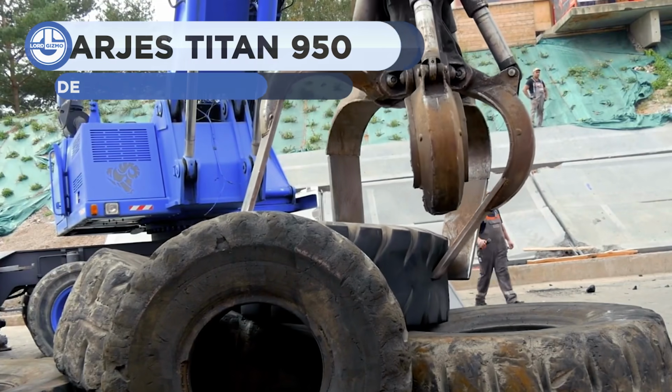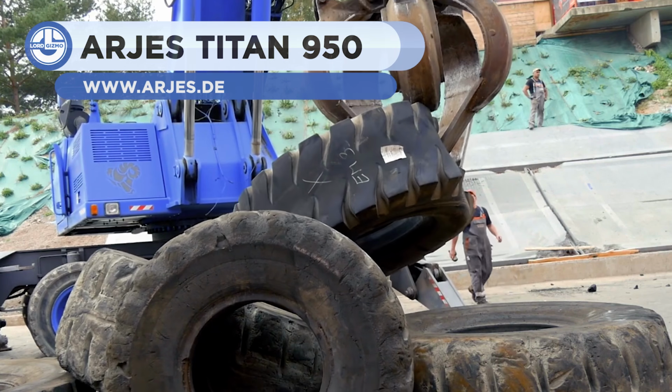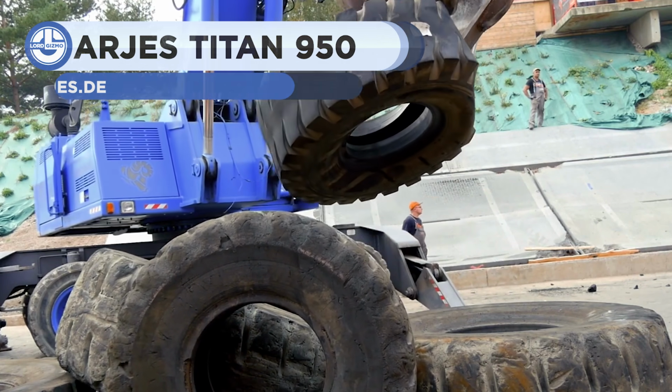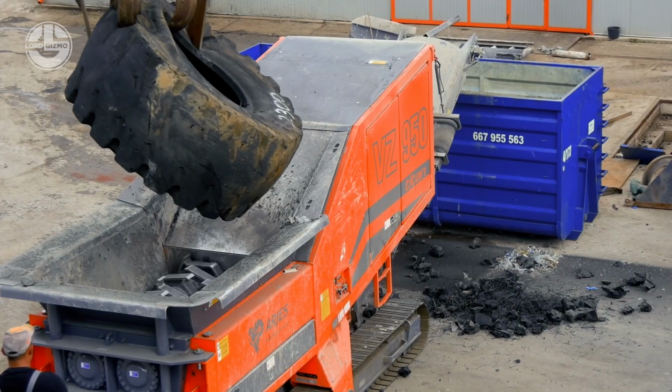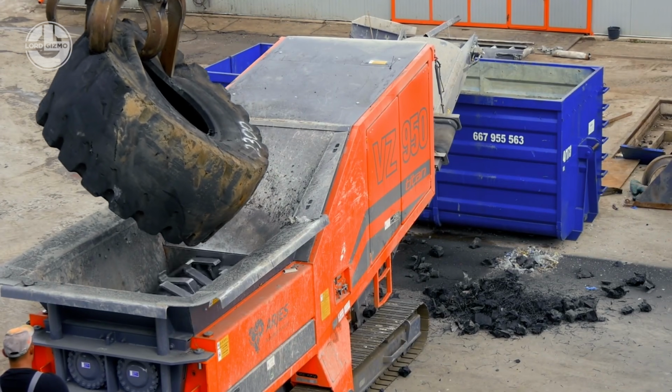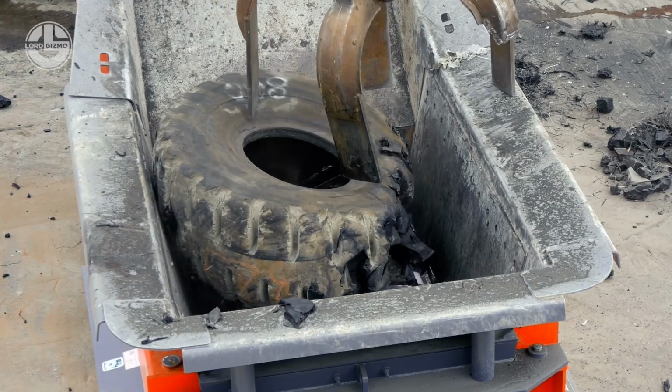The ARJES Titan 950 represents strength, reliability, and durability. It has a TAD 1643 VE engine producing 768 horsepower and a fuel capacity of 800 liters, along with a quick change shaft system having the most extensive range of applications.